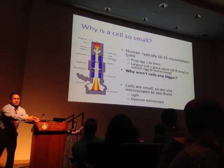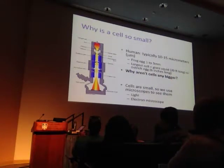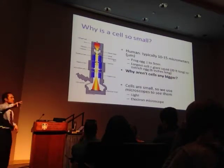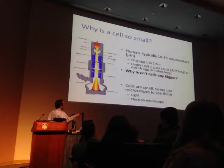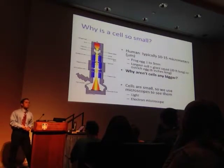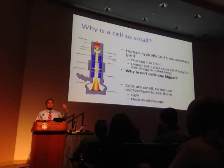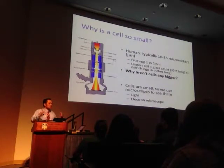So the red blood cell, smaller, carries oxygen. The fibroblast is much bigger, and it produces vast amounts of collagen. So we have specialization as a result of these cells. They're small, so we need microscopes to see them. That's why you look through a microscope, or you're sifting through images that have been generated on that DVD from a microscope. Because you need magnification in order to see them.